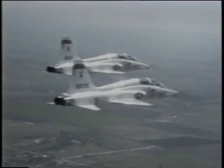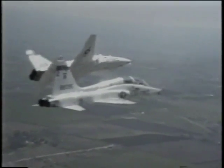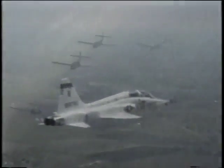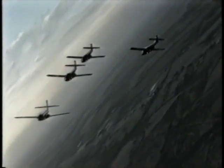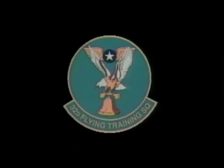The mission of the 71st Operations Group is to safely conduct quality flying training for the U.S. military and international student pilots and their gaining commands. Four squadrons comprise the operations function: the 8th Flying Training Squadron, which trains students in the T-37, the 25th Flying Training Squadron, the T-38 Squadron, the 32nd Flying Training Squadron, the T-1 Squadron, and the 71st Operations Support Squadron.